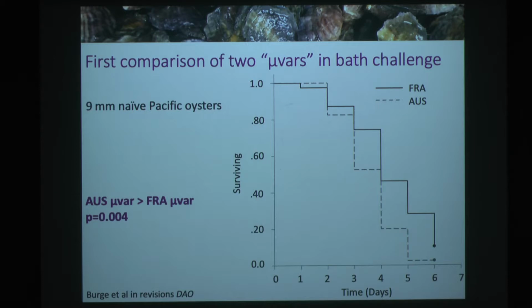So we did a first comparison in a bath challenge with 9mm naive Pacific oysters. And no controls died. They're not on the graph, but you're probably already noticing time in days here and survivorship here, that very rapidly the oysters died. So very rapid decline over the 6 days. And though there was a statistical difference in the mortality, I don't think any of us would be very happy if we were farming these oysters and saw such large mortalities. And the qPCR data backed up this challenge result, so we had very high copy numbers expected in these animals.